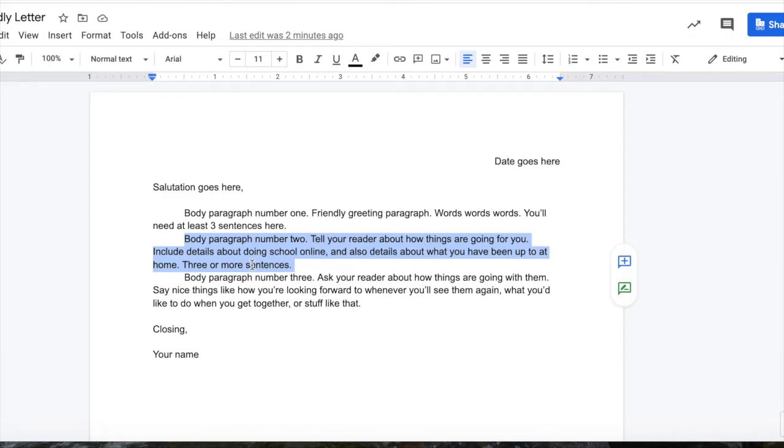This is also the paragraph to include details about what you've been up to at home. Fun things, exciting things, maybe some boring things, help them imagine what it's like for you. Again, 3 or more sentences here. I imagine this will be your biggest paragraph though, because if you're including details about all those things, it's going to get longer.